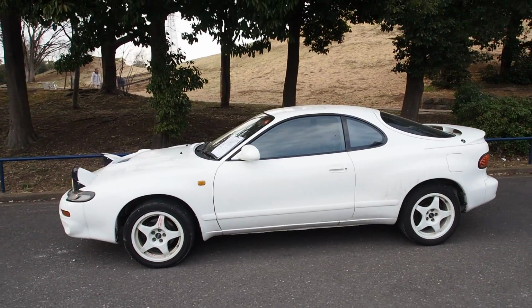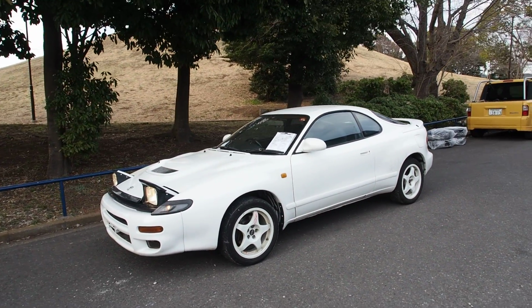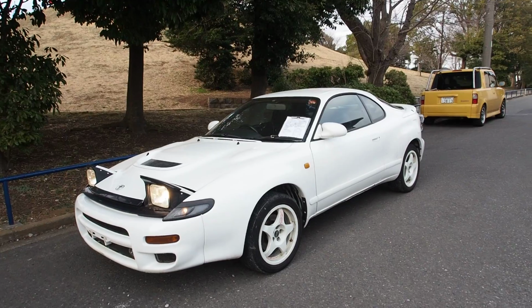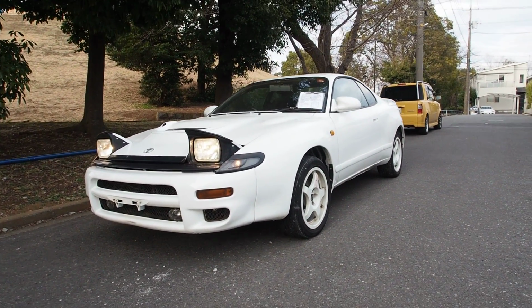Okay, so that's going to be the end of this walk around. This one ended up being 15 minutes, but it's worth it. This is an excellent car, especially for the mileage and the price we paid, and so very happy to see this one come through our hands and go off to the USA.